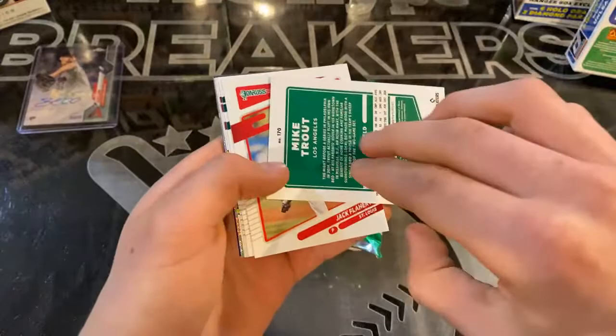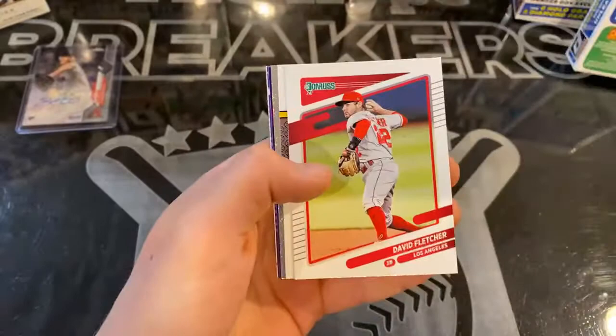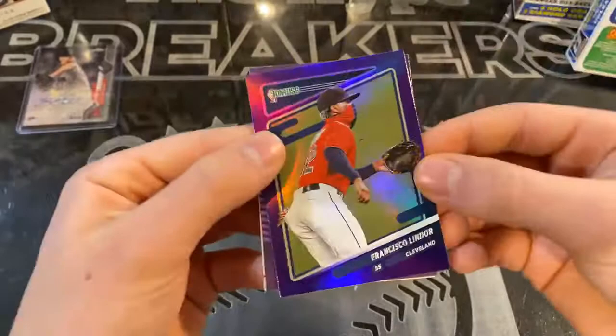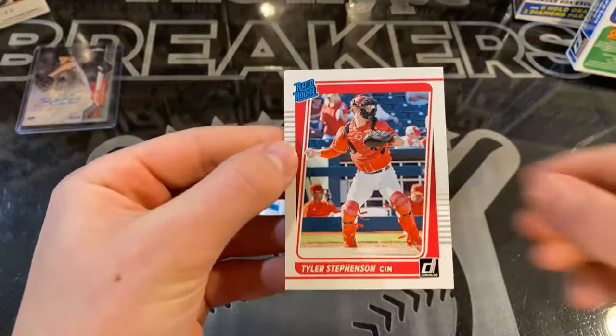Nice card there. Mike Trout photo variation. Jack Flaherty. Liam Hendricks for Oakland. David Fletcher. Miguel Tejada. Followed by a trending insert of Ozzie Albies for the Atlanta Braves. Trending Ozzie Albies. Purple Hollow Francisco Lindor for Cleveland. Jack Flaherty, Diamond Kings. And rated rookie of Tyler Stevenson for the Cincinnati Reds.